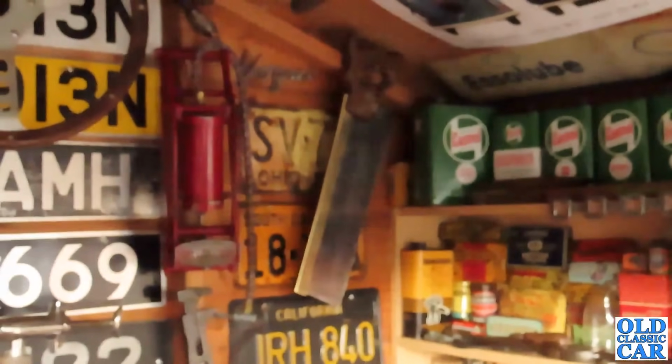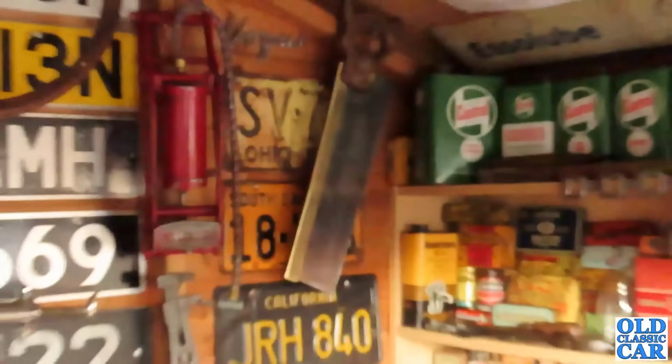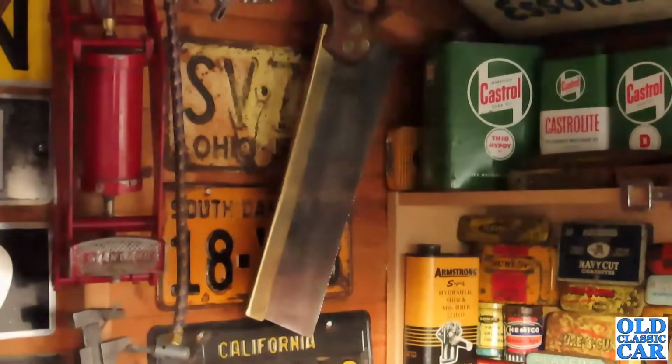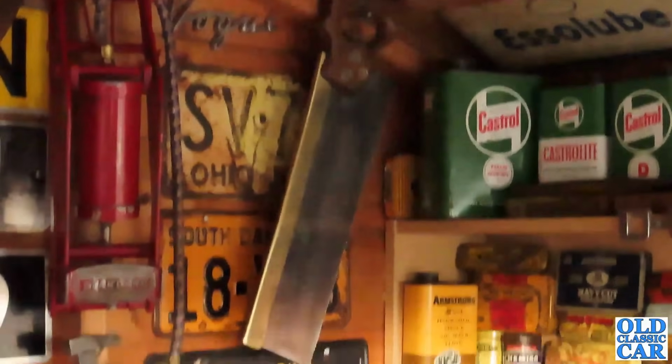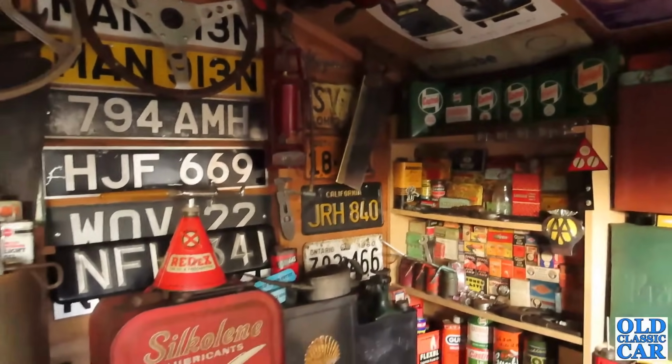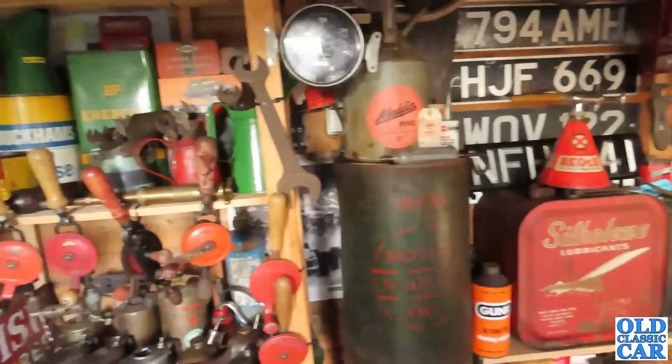Yeah. That came from an antique centre. Yeah, it's a lovely old saw that is hanging up there. Yeah, it's looking really cool in here, young man. And who knows what will be added to it next year.